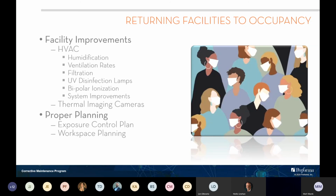These include evaluation of humidification within the building. Is it installed? Do you need it? Humidifiers are a concern, because moist air is a breeding ground for mold and other contaminants. A lot of buildings don't necessarily need it. If you need it, understand it, maintain it, and take a look at mold growth within the filtration system itself and where it's being done. Look at the ventilation rates.